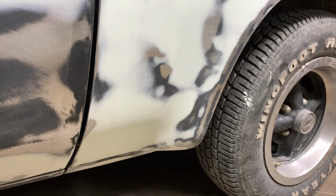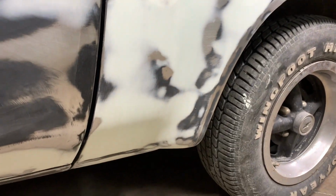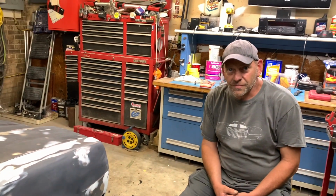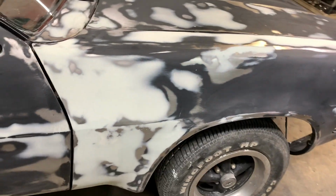It looked like a really good fender until we took off all the body work and then realized, oh crud, what do we got here? But we still decided to use it because all the other rusty stuff I had was just going to be more work in metal work than it was in straightening this thing out, or at least so we thought. But I think we got it pretty close now.